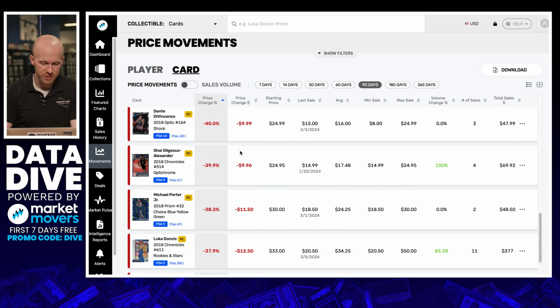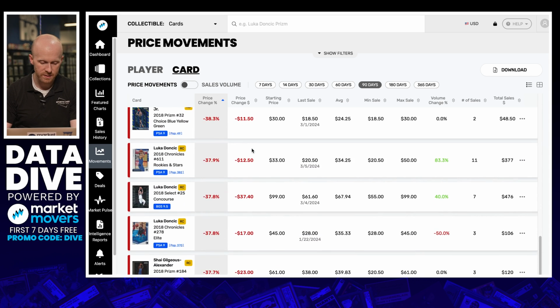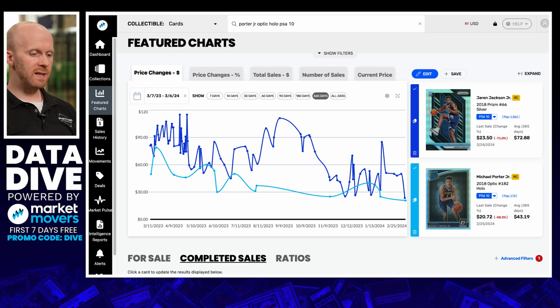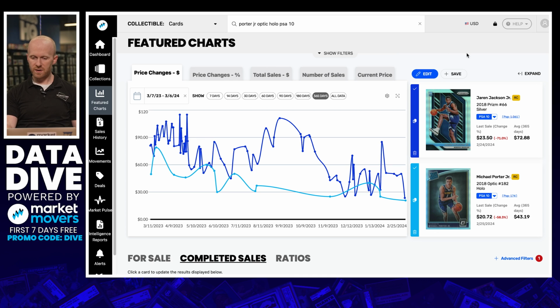So this is how I approach it. Look for the cards that are down the most. Those are pretty good, strong buying opportunities. And then I'm going to highlight 2 cards in particular. Not telling you to go buy these cards by any means. You make your own decisions. But both of these cards have come down significantly.